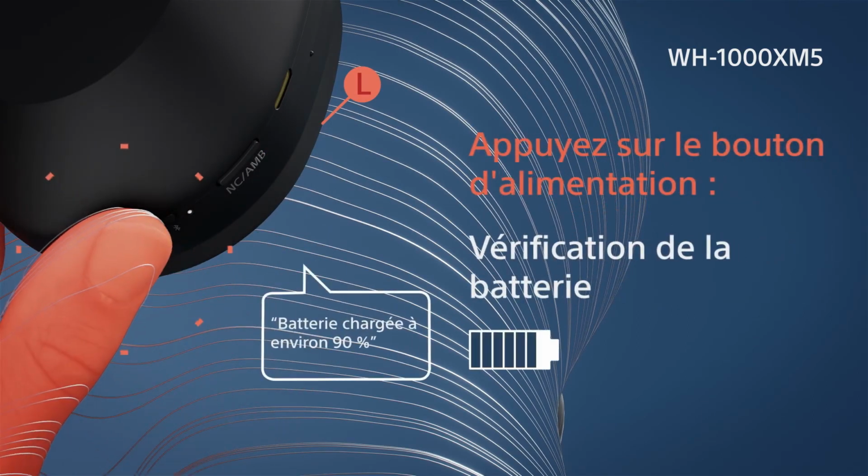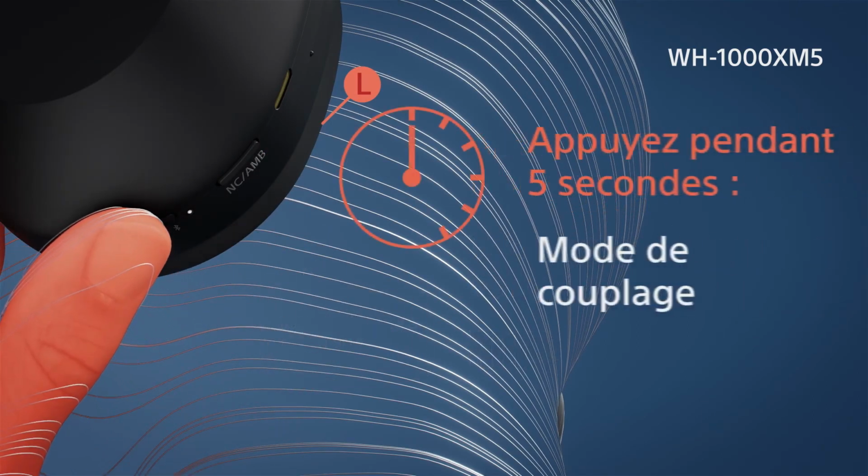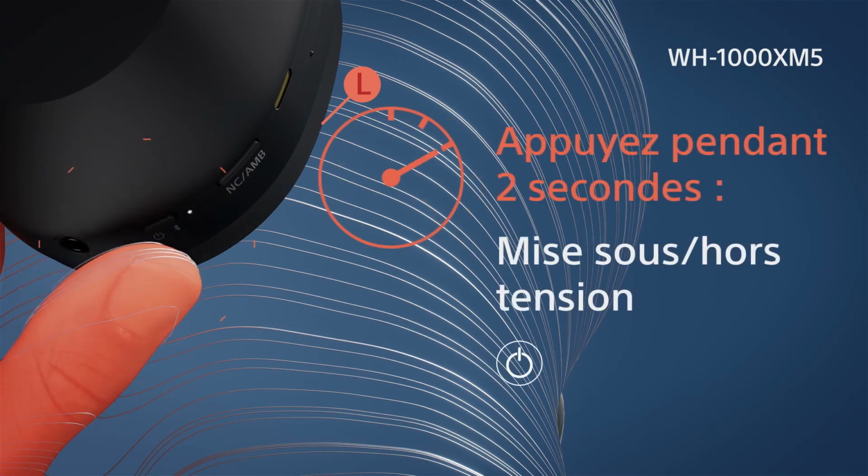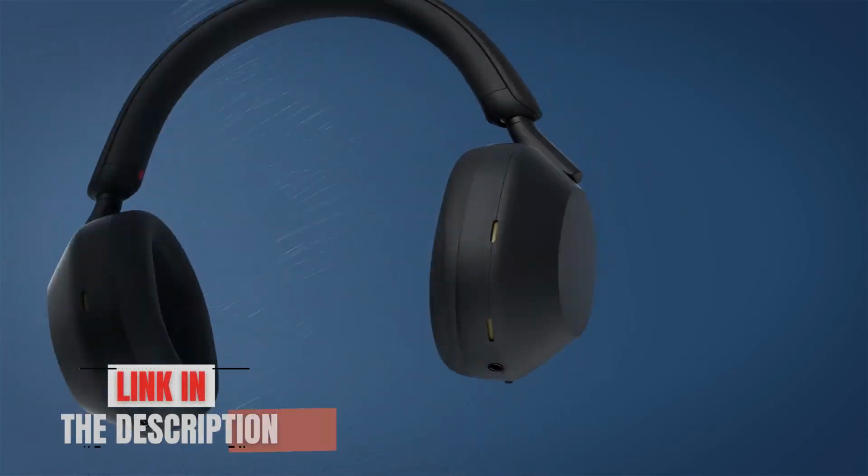With a battery life of up to 30 hours with noise cancellation activated, the WH-1000XM5 is a reliable companion for long days. In case of need, 3 minutes of charging provides 3 hours of listening time via fast USB-C charging.